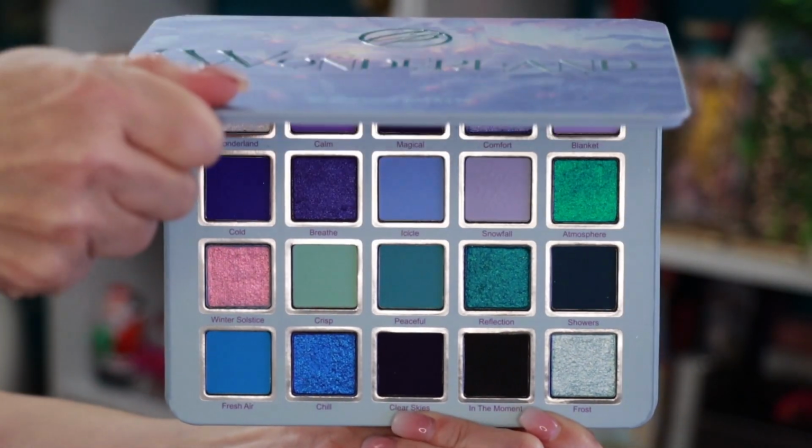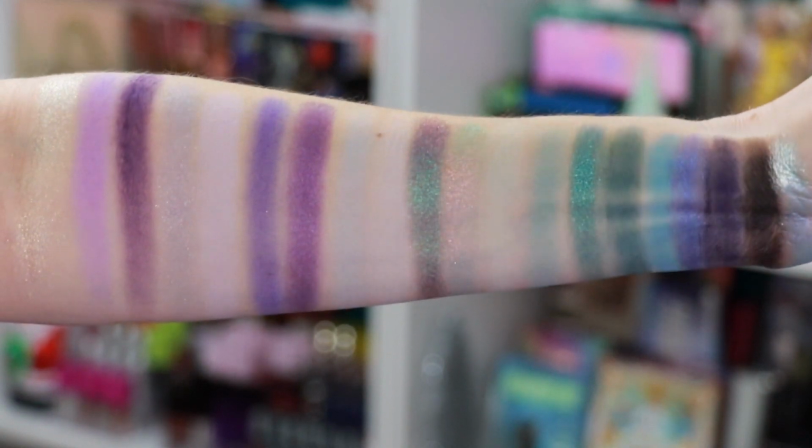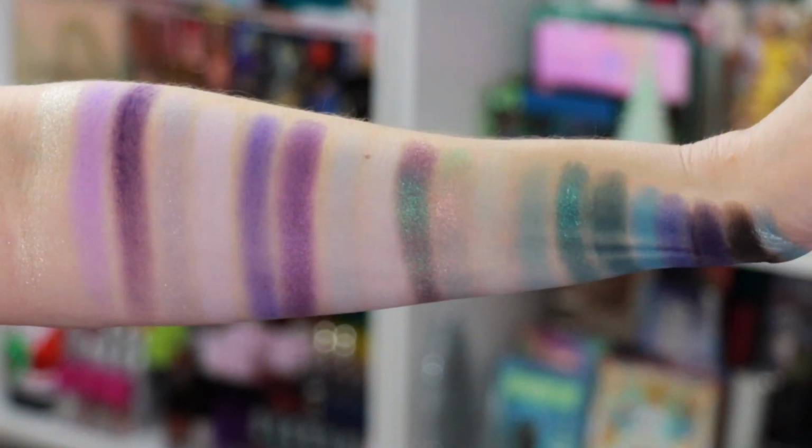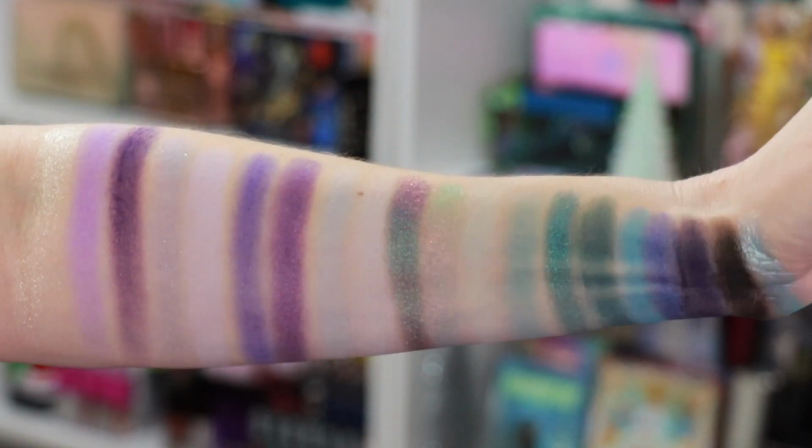Let's take a peek inside this 20 pan color story. If this doesn't scream Winter Wonderland, I don't know what does. In this palette, you are getting obviously 20 different shades. 12 of those shades are going to be mattes, 2 of them are multichromes, there is 1 duochrome, and then there are going to be 4 more traditional shimmer shadows.